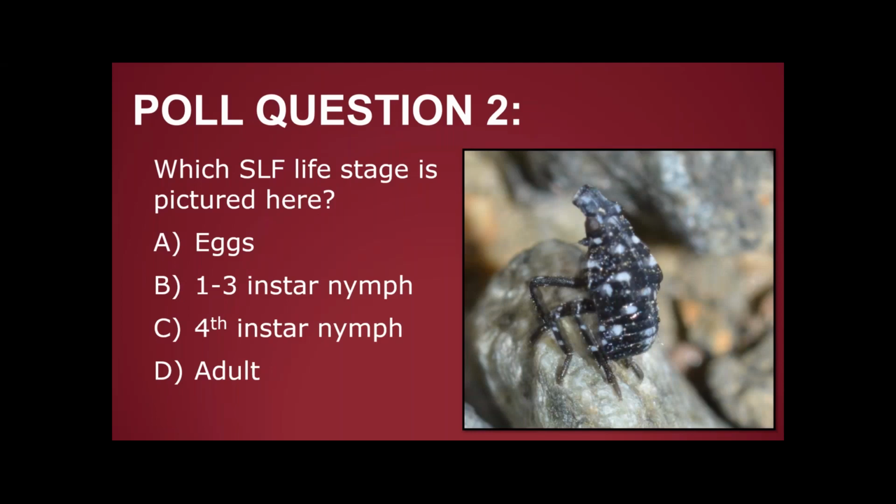Okay, so poll question number 2. We'll give everybody in the audience a minute or two to look at this photo, because that will disappear when you are answering the poll question. But which spotted lanternfly life stage is pictured here? Are these the eggs, a first through third instar nymph, a fourth instar nymph or immature, or an adult? So have a look at this photo, and then I know Jeffrey will help run the poll momentarily.